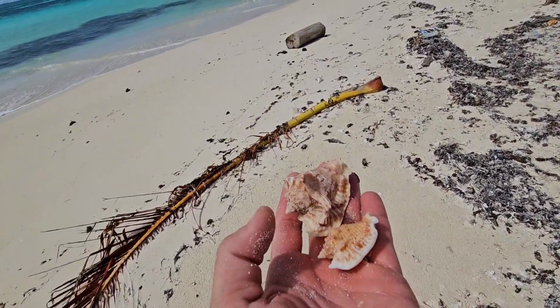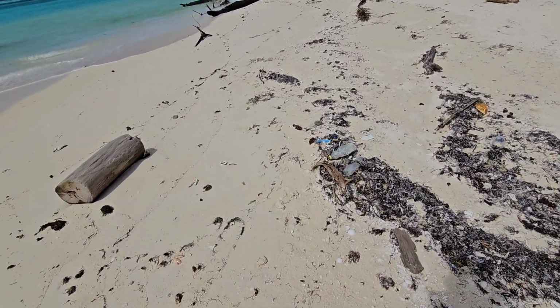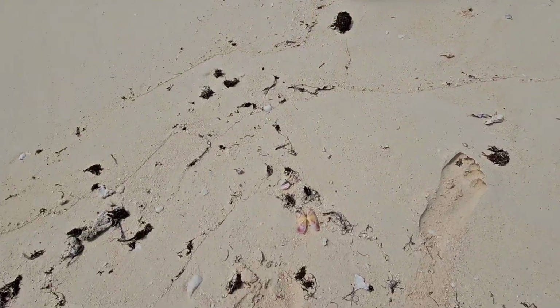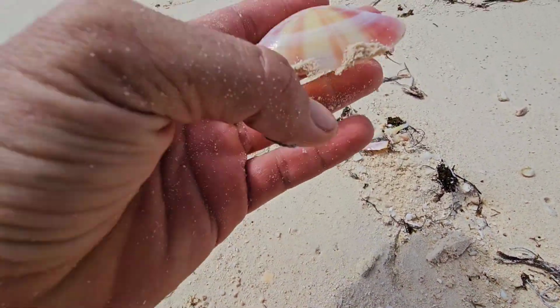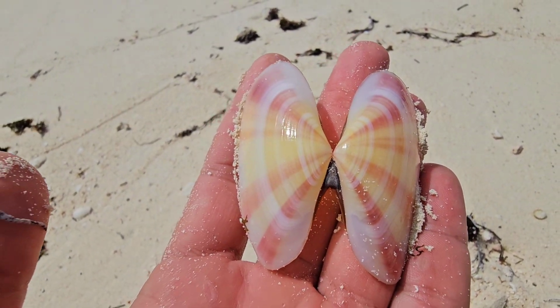So bam, right there, right at the top, we got two pretty good ones. And you're going to see a lot of shell fragments as well, a lot of broken ones. Oh wow, look at this one. That is just gorgeous. Wow, look at the colors. Just a brilliant shell right there. Can you believe that? That's definitely going to be a keeper too.